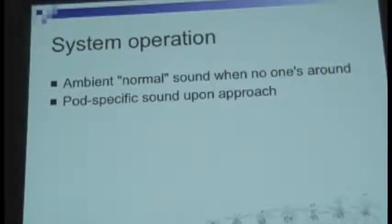The idea was to have a normal sound. The piece is just kind of making this ambient sound. And then as you approached, the sound would change. And each pod would have its own unique sound when you approached it.